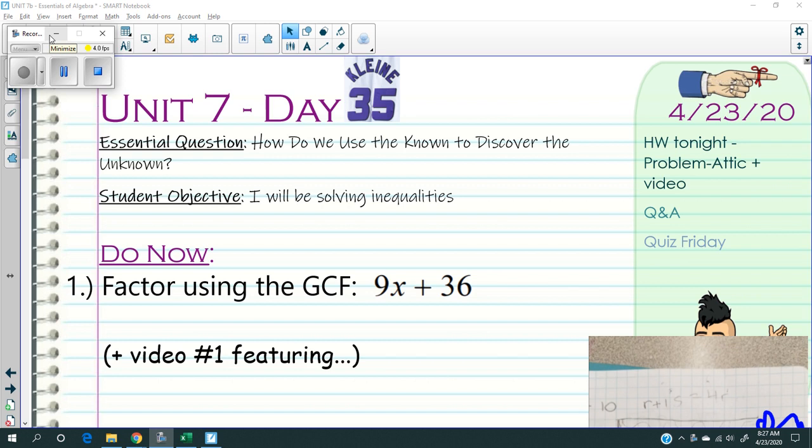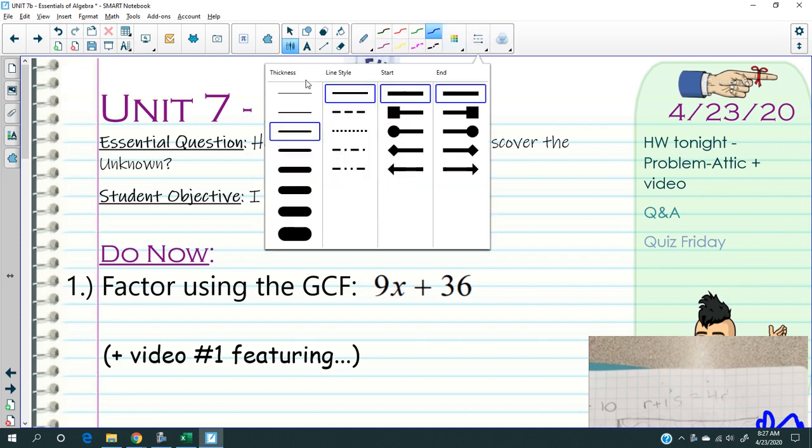Okay. All right. Pardon the noise from the truck in the background. It's the morning, so the supermarket across from me is getting all the deliveries. Okay. So go ahead, press pause, do the do now real quick, and then we'll get started. Okay, here we go.